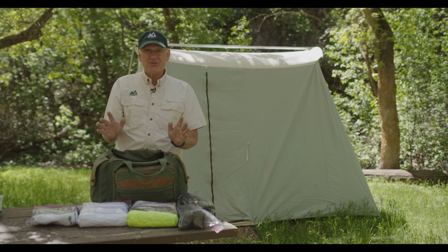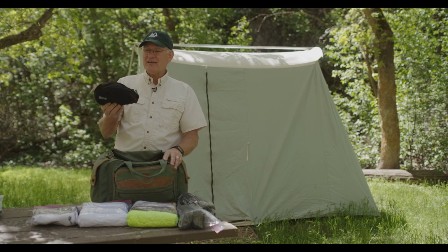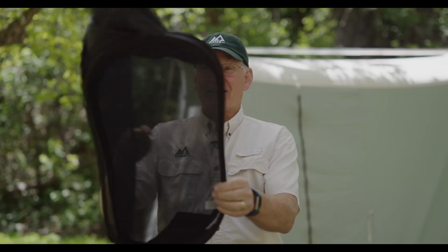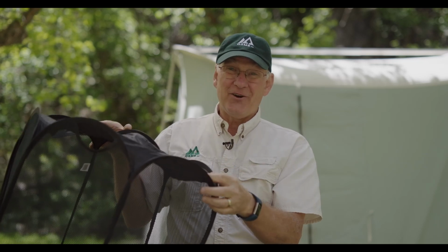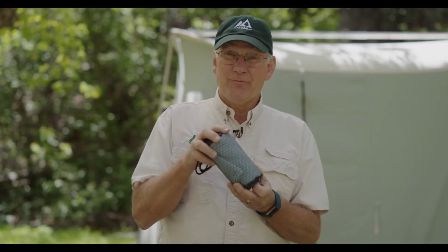Let me show you a few extra things that I really like when we take camping. This little device is a clothes hamper. So open it up, check that out. Super easy to set up, very convenient, easy to take along with you. Here's my super compact microfiber towel. Small, but effective.